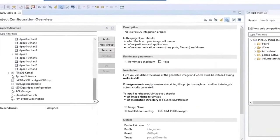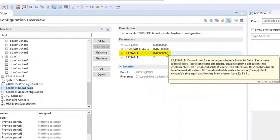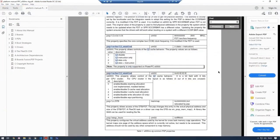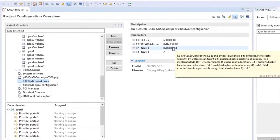The first PikeOS interference mitigation mechanism we are going to activate is L2 cache equipartitioning. PikeOS comes with a comprehensive platform manual which specifies how to use this technology. Back in Codio, you can see that L2 cache equipartitioning is now activated.